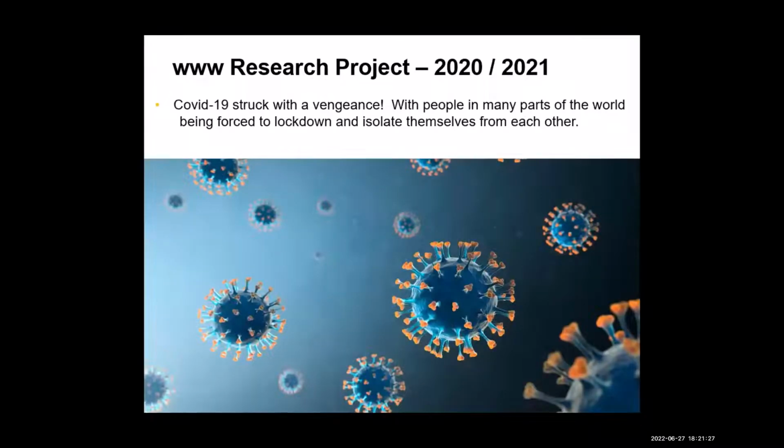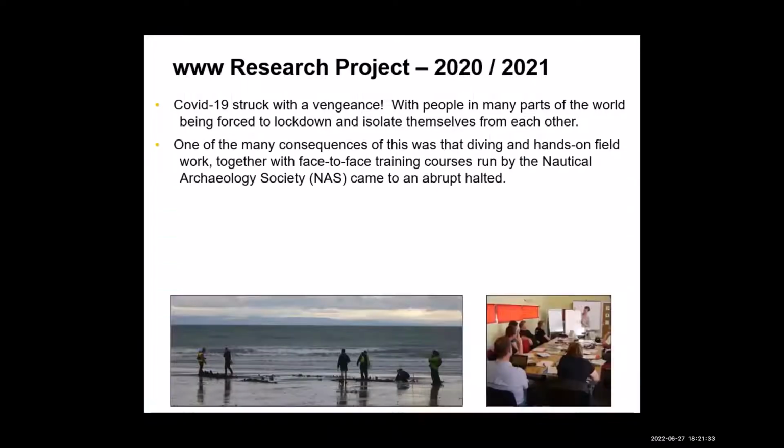So we all know what happened coming forward to 2020. COVID struck and there was people all over the world being forced into lockdown. Consequently, one of the downsides of this for the NAS was that we couldn't then get out and do a lot of diving and working on intertidal sites or things like that. So it came to a bit of an abrupt halt on the practical activities we could do.